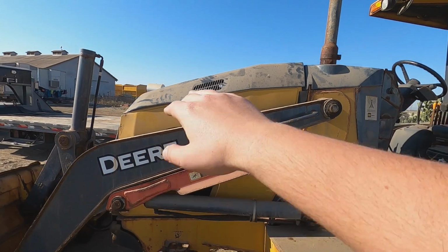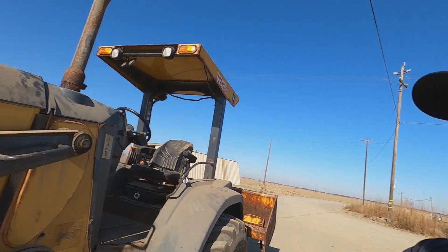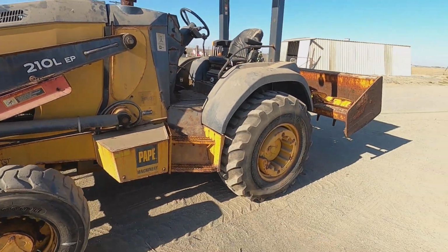If John Deere would have kept their shape all the same, you could tell that this is a newer machine because of the shape. But if they would all look the same, like the G-Wagon, Mercedes, they all look the same, I would think this thing has like 7,000 hours. But 600 hours, this rusted out.